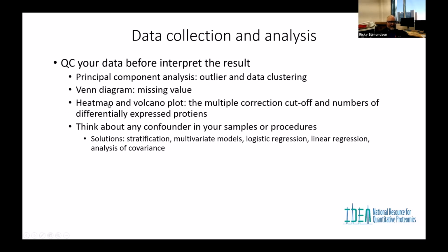And looking at a Venn diagram for the missing values in the data. Missing values are something that aren't as much of an issue when we're looking at data independent analysis, because that type of experiment gets you a value for everything. But in larger TMT experiments, when we have more than 10 samples, that can be an issue. And so make sure you're not just seeing an effect because one protein is detected in one experiment and not detected in another.